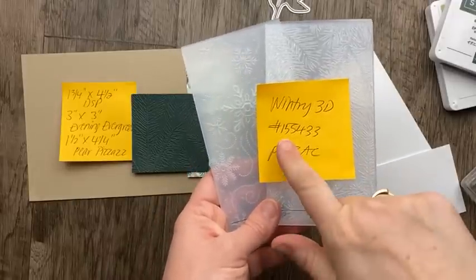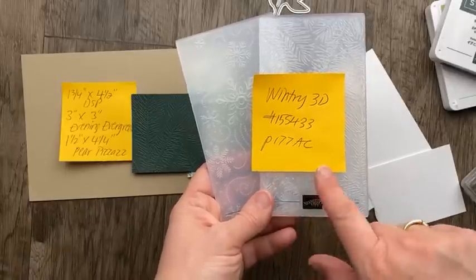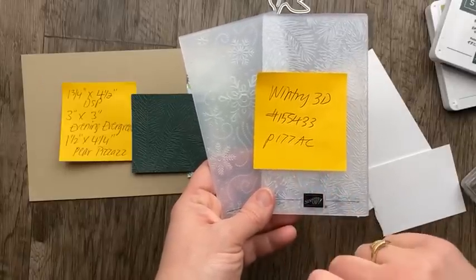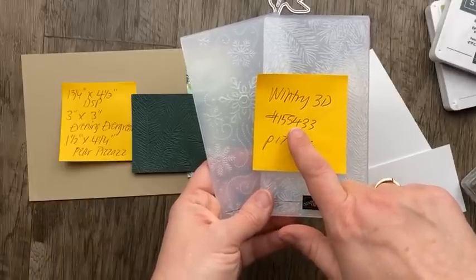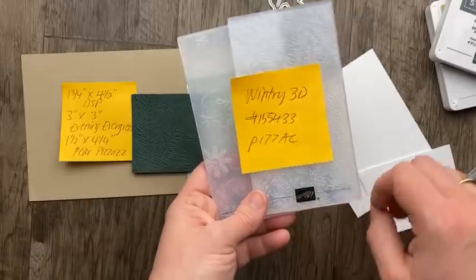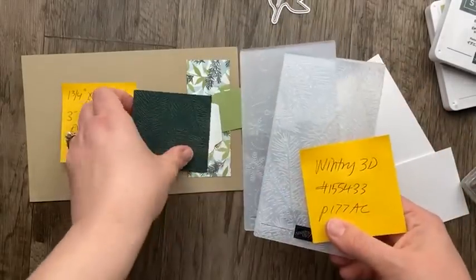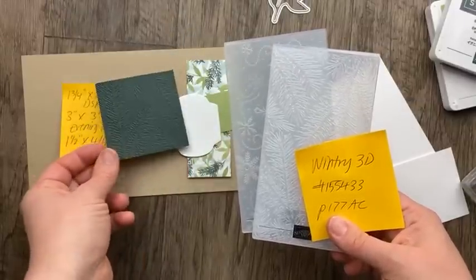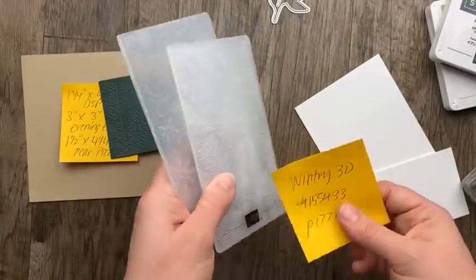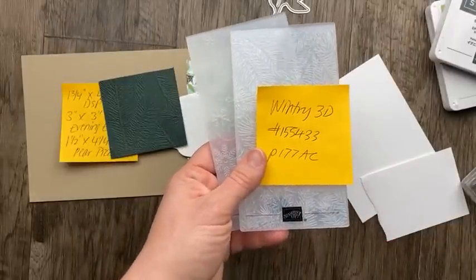Okay, here's the item number for this one. You can find it on page 177 of the annual catalog. That's where you're going to find all of the embossing folders in the annual catalog. So 155433 is the item number, and it comes with both embossing folders. These are 3D embossing folders, so you get a nice deep impression. And the embossing folders are the perfect size to fit in the mini Stampin' Cut and Emboss machine.